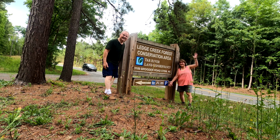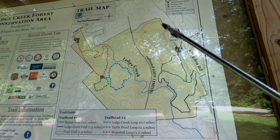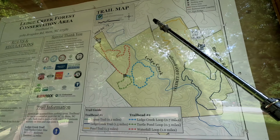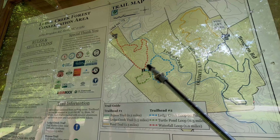Today we are at Ledge Creek Forest Conservation. It's in Stem, North Carolina, and we are on our way. It's supposedly a 2.2 mile trail, and then we'll have to drive to another area to pick up the other trailhead. So we're going to try to get in both trails today. So far, so good on the weather. We'll see how it goes.